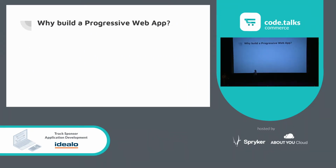So why build a progressive web app? Improve conversions. The ability to deliver an amazing user experience. AliExpress, everybody knows AliExpress, got over 104% improvement across all browsers, and also iOS by 82%. So they were able to improve the conversion by moving towards progressive web applications.